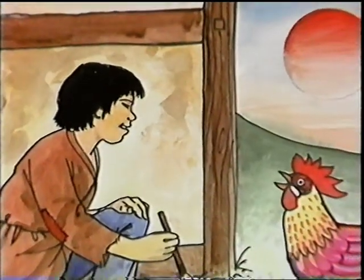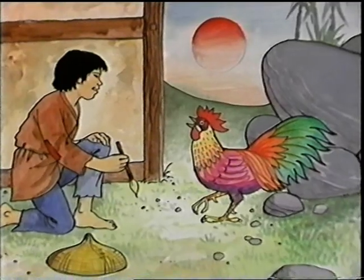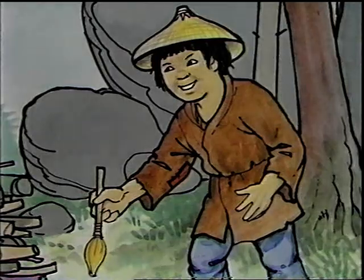He drew a cockerel, and it changed into a real cockerel. "Wow," he said, "this is a magic brush." The next day, he drew pictures for the poor people in his village.